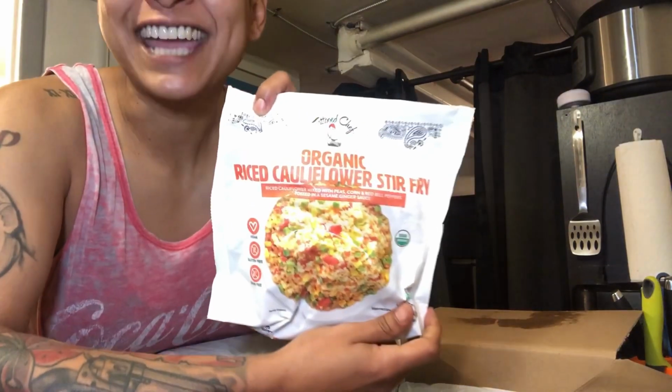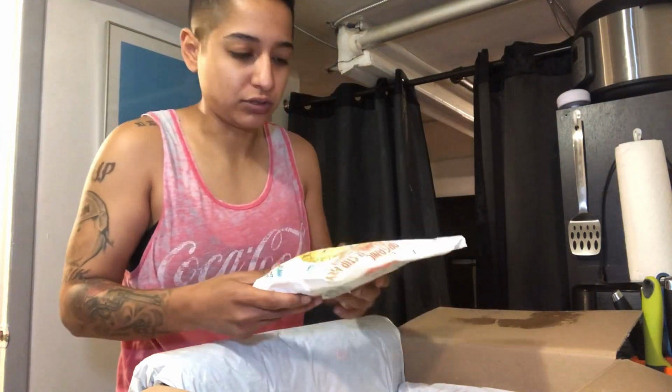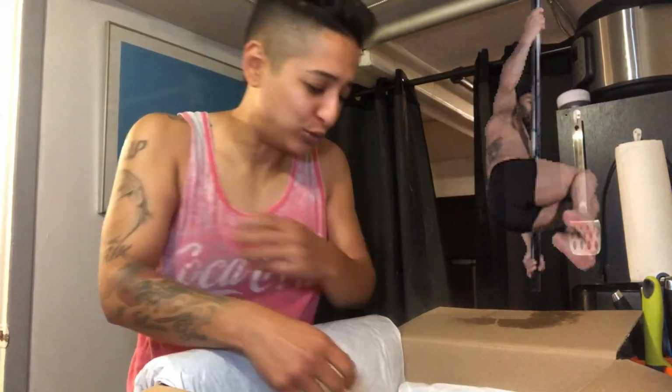Okay, we got some organic cauliflower stir fry. I love my cauliflower stir fry. It's real good, so I figured why not try it from Tattoo Chef. Tattoo Chef was good. I have tattoos.